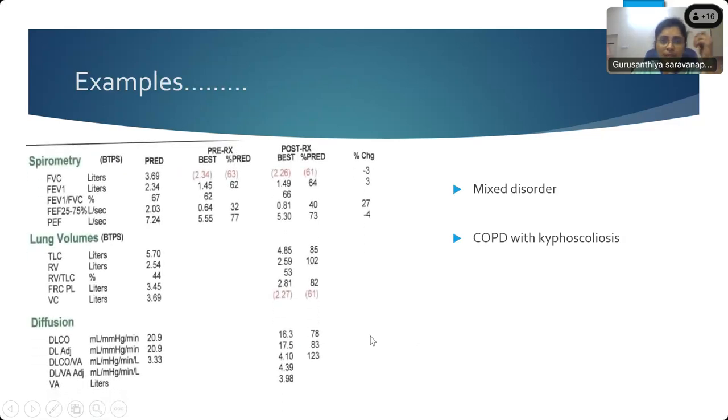So I have the answer for this effort-independent part. Yes, that is the effort-independent part. Here I have given the answer myself because some of us may find it difficult. See, the FEV1 by FVC, pre-bronchodilator and post-bronchodilator, there is no change. So this is the pre, this is the post.